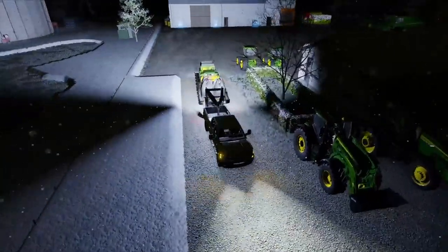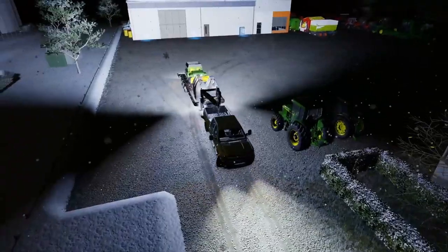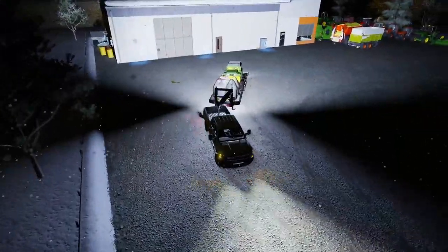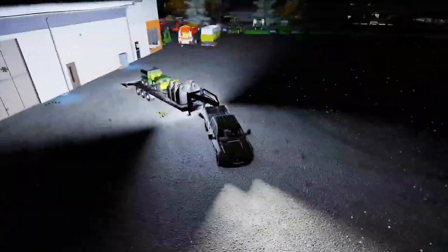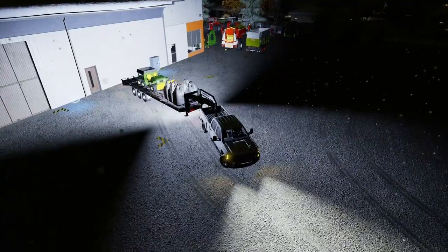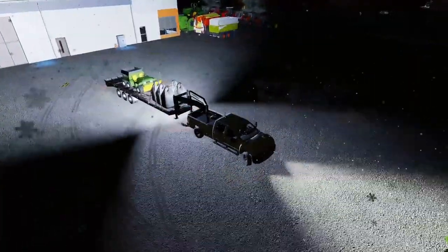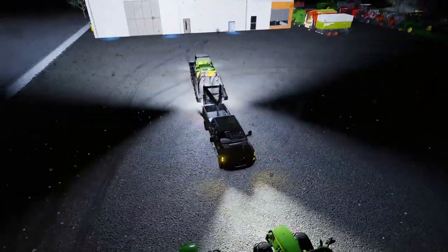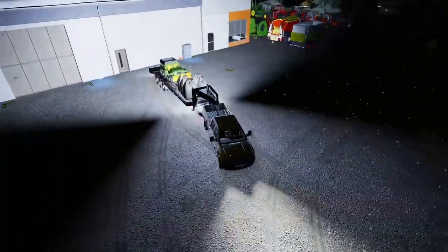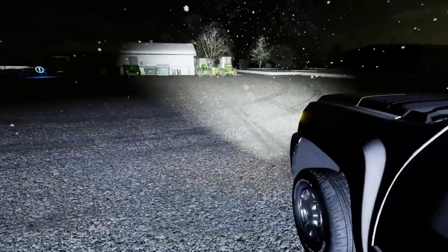Should have put the work lights on. Forgot I had these on the trailer. Also, completely thought that I had lifted the ramps already. Be right back.